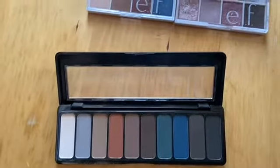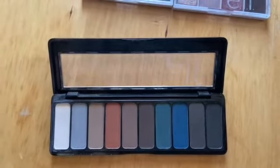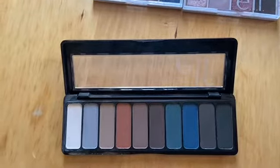So I keep this one around because I do use it and it was free, but it's not a palette that I would say run out and get, if that makes sense. When it comes to the day that I don't use it anymore, I won't feel that sad about getting rid of it, but I currently have it in my collection.